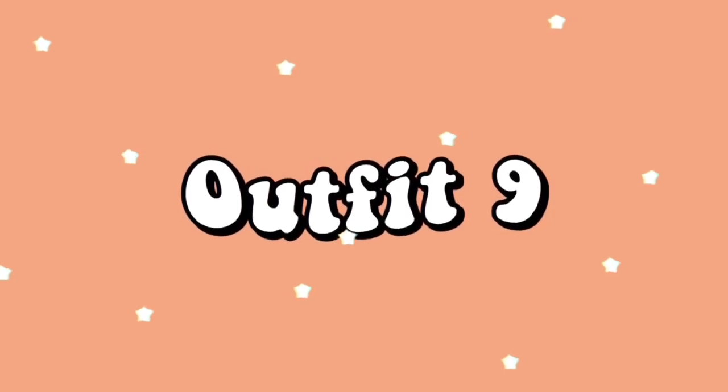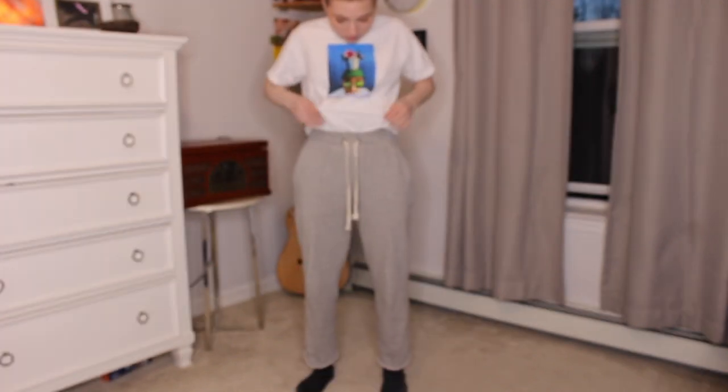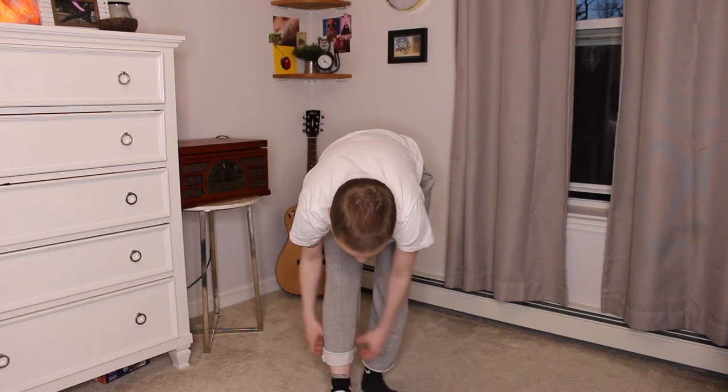This outfit, girl, this one is rough. I don't know how I feel about it. Let me know in the comments. We're starting off with some basic sweats and a t-shirt. This is my Mac Miller outfit. I love Mac Miller, if y'all didn't know. I'm tucking the t-shirt in, cuffing the sweatpants, throwing on some Air Force Ones to kind of match the white in the top.